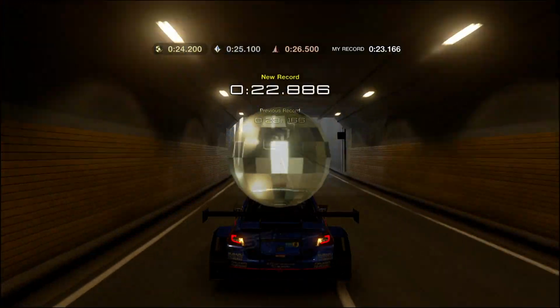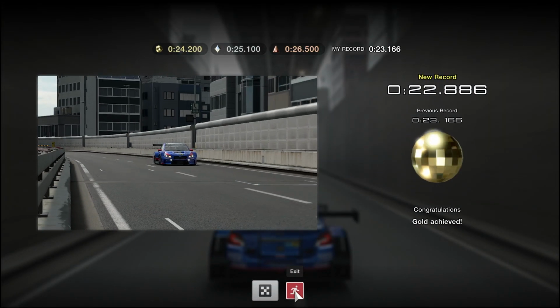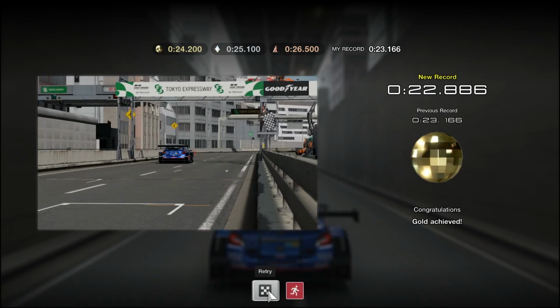A 22.886. Okay, so a 22.886 with traction control system. Let's take the TCS off and see what we can do.